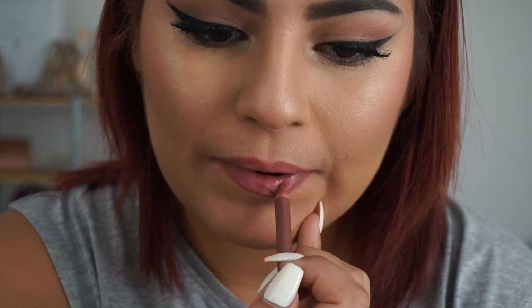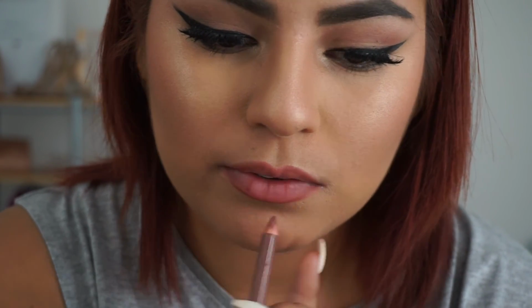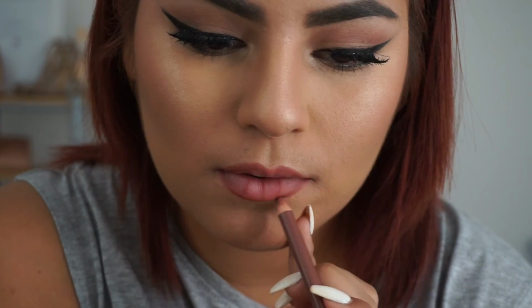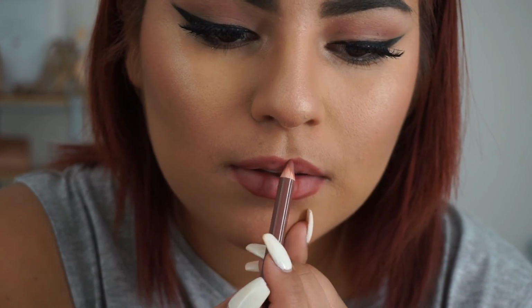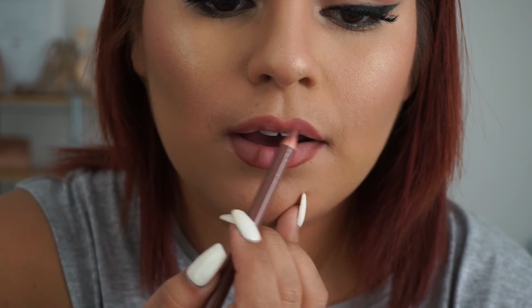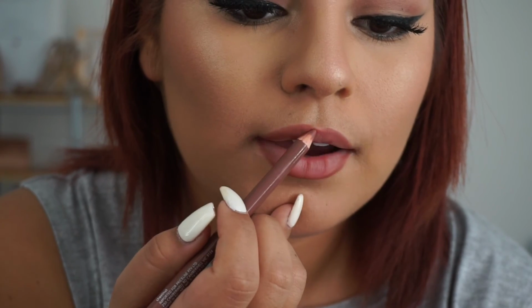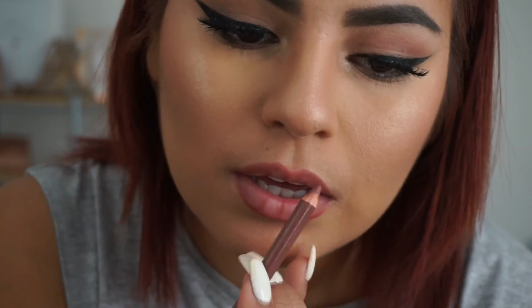Once I've done all the corners of the lips, I'm then going to contour my lips. So what I do is I apply one line in the middle of my bottom lip and two on the sides. And then for my top lip, I will just do two lines on the top lip. This will make the illusion that some parts are more powdery than the others. I'm just touching up.